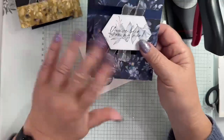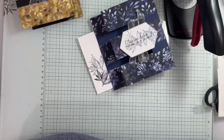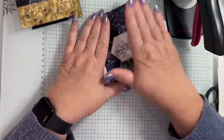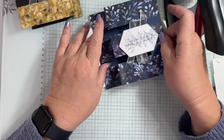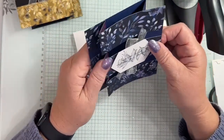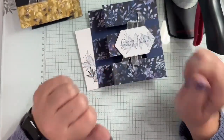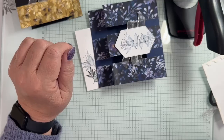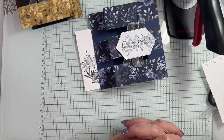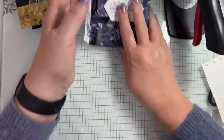So that is our card for today. And so when I put all the pieces together, it'll be a piece of cardstock and designer series paper. And because of the width, I will be scoring it and folding it for you. And I'll put in paper and ribbon and jewels. And the back.